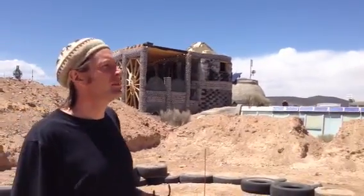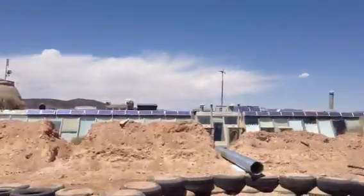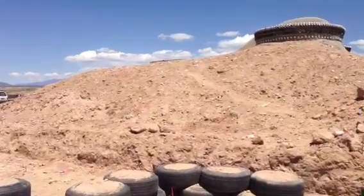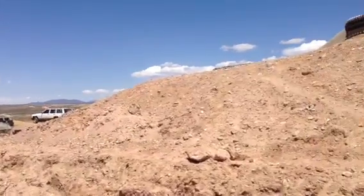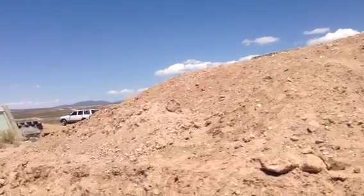Another important part of this is rainwater catchment or harvesting. We might be able to walk behind this house in a few minutes and see how it catches water that comes from the rain and then can be treated and used in the home, including for drinking.